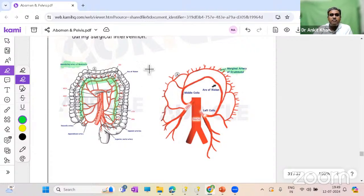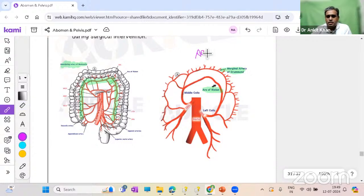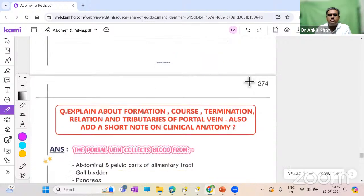Okay, and at the splenic flexure, there's one more anastomotic artery that is known as the arc of Riolan. You should know that there is one more extra anastomotic channel at the splenic flexure. That is known as the arc of Riolan, apart from the marginal artery of Drummond.